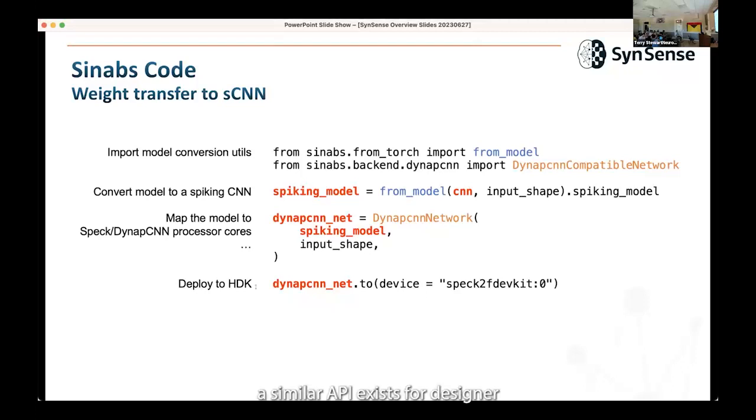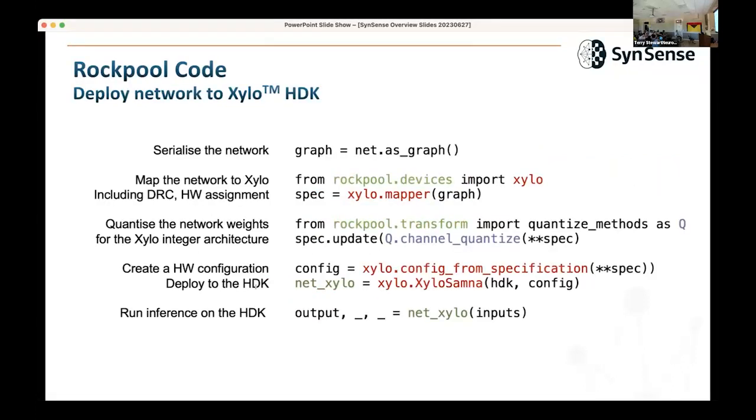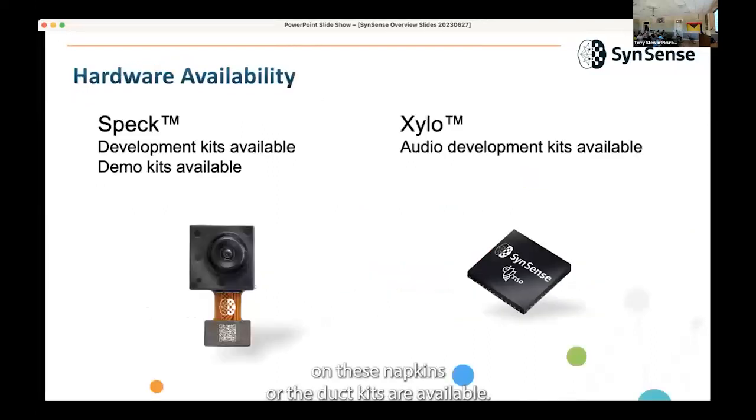A similar API exists for Xylo because the connectivity that Xylo supports is an order of magnitude more. The corresponding programmability also exists in Rockpool for that. We will not go through the details of this. Both the dev kits are available. You can purchase them, or we have them here. Let's build something cool with them. And thank you very much.